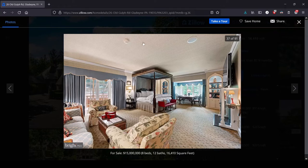Did they wallpaper the ceiling again? Jesus Christ. Does it match? It matches the wallpaper on the walls. No, I can't deal with that. I can't. No. And then you've got this patterned carpet. No. No, no, no, no, no. There's so much wrong with this room.